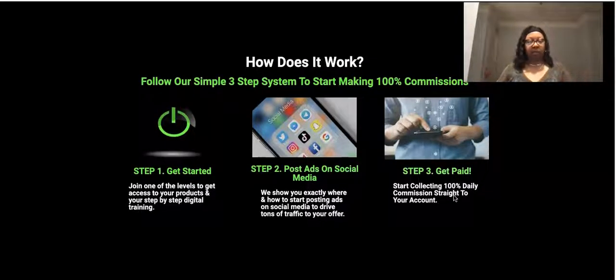You don't have to have a computer. That's what I love about this. I can literally log in to my dashboard here, get all the pictures, all the ads, and I can post straight from my phone. You can do the same as long as you have a smartphone. Let me show you the dashboard real quick, and I'll show you the other opportunity.